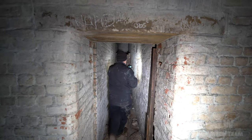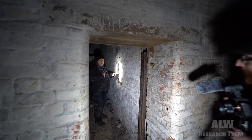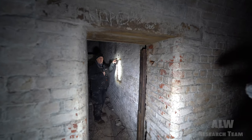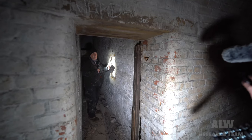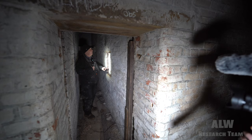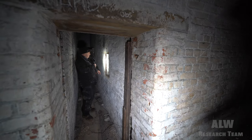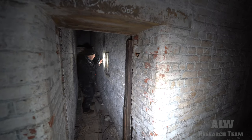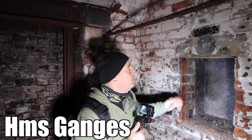And you can see this opening here that's been bricked up. There would have been a door. It would have been like a light passage, with a glass on the other side and a lamp in here. And the glass would separate the flame from the powder room. We saw those at HMS Ganges, didn't we? In the Victorian gun battery there. So you put the lamp in there and then close the door, and then that would be it.